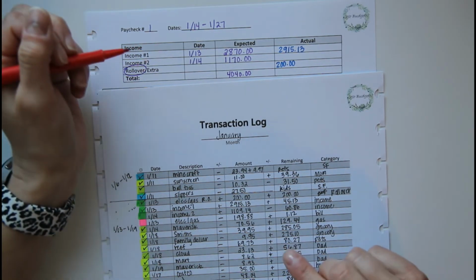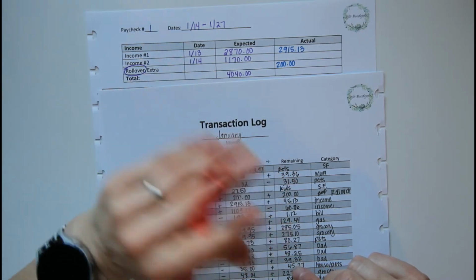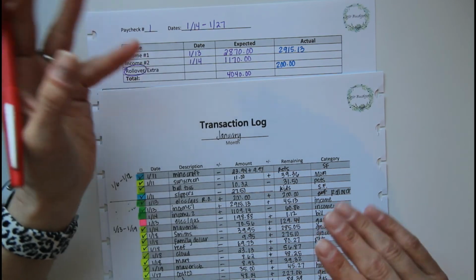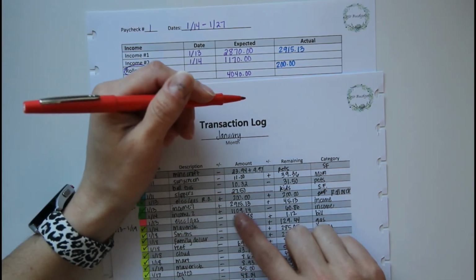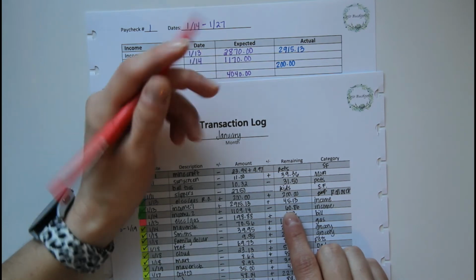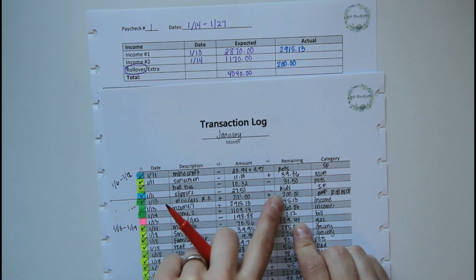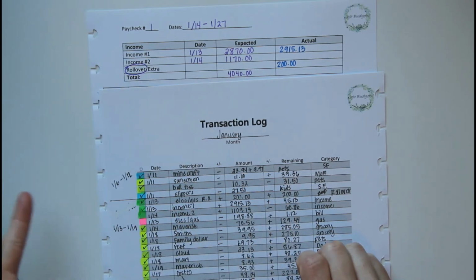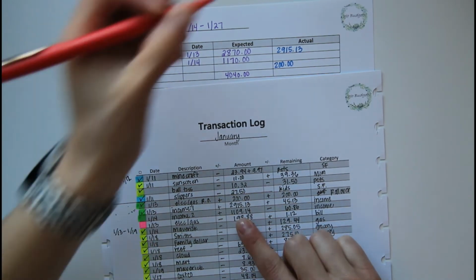And it didn't end up being that bad because there was some overtime being paid out from a previous paycheck because the time card system was down, and so that was a pleasant surprise. So we're only short by about $60, and you can see overall this income 1 was over by about $45. So it's not really that much total that we are under budget for income.